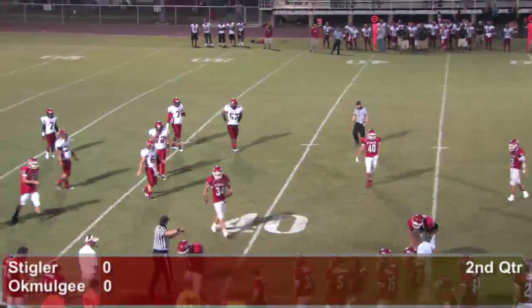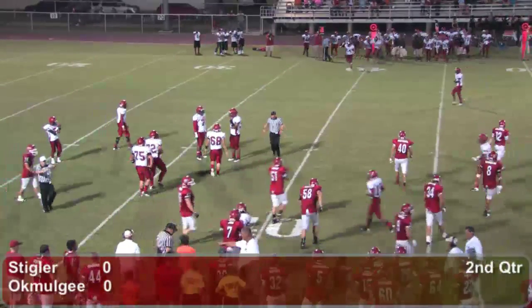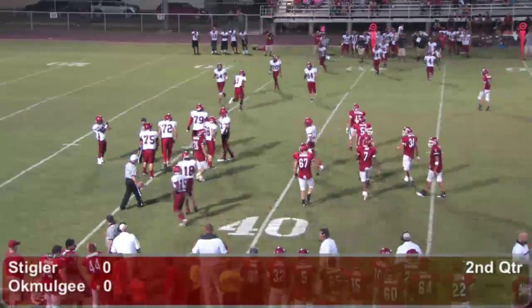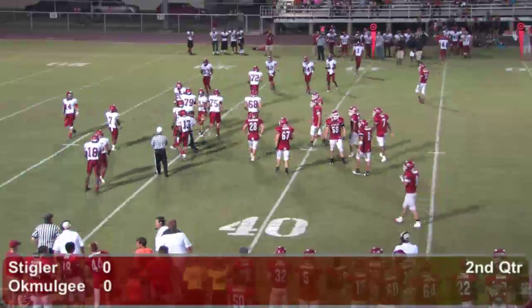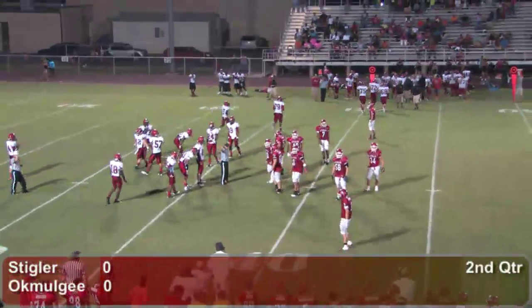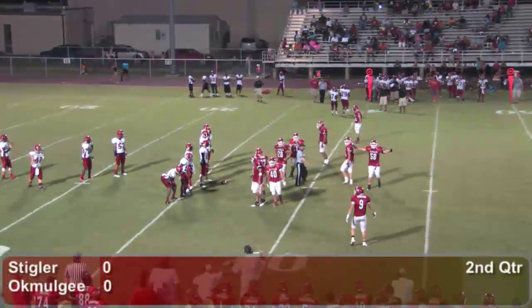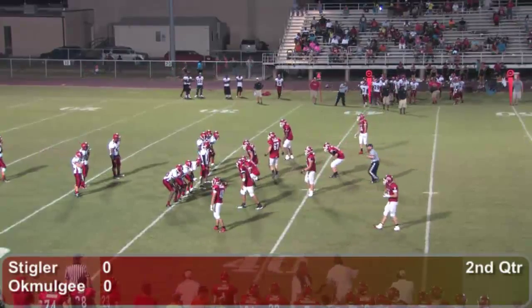Number 18, the ball is incomplete because he was out of bounds. Quintez Jim on the tackle. Trayvon Jordan on the reception, but it was out of bounds and incomplete. So again, the Bulldogs back up to punt the ball with 1:38 left in the first half with no score. Been a defensive struggle from the word go.